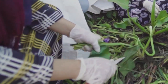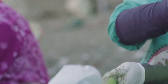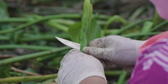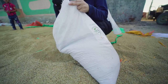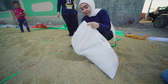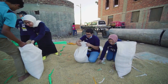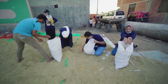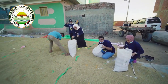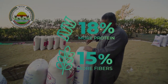But Project Cellulose wouldn't be called a zero-waste project if we hadn't utilized every single part of the flour. So we conducted lab tests to determine how to make advantage of the petals, which were previously burnt, causing harm to our environment. Reports show that they contain nutrients that are beneficial in organic feed. So we researched a scientific method to produce fish feed from the petals to further nourish the fishing industry in Kafr Sheikh. After several trials and errors, we tested our prototype at the Ministry of Agriculture, which confirmed that our feed includes 18% more protein and 15% more fiber than the feed normally used in farms.